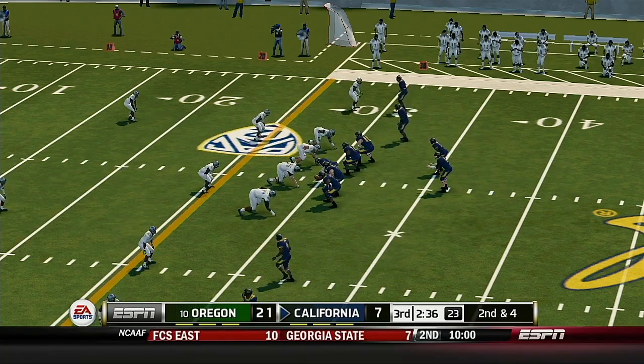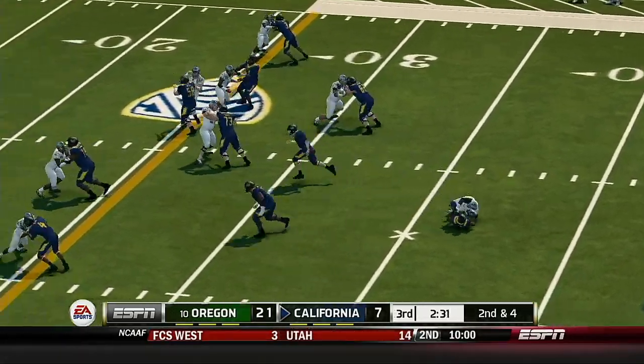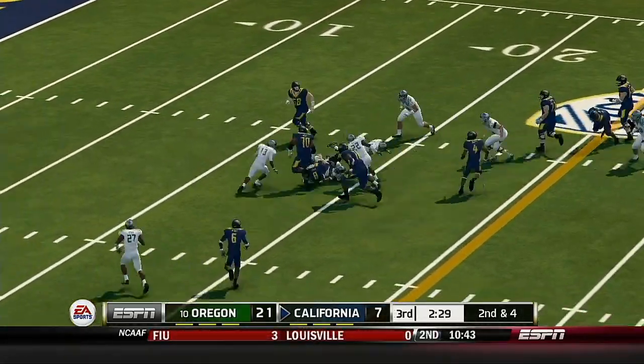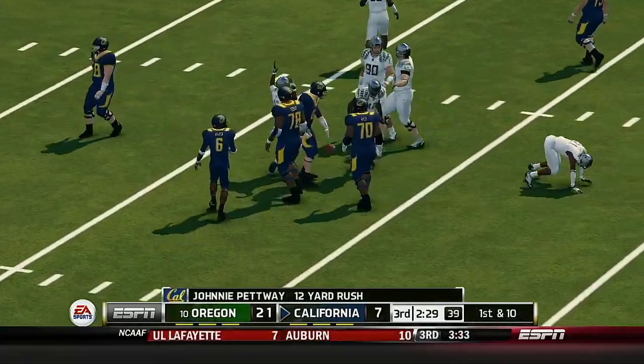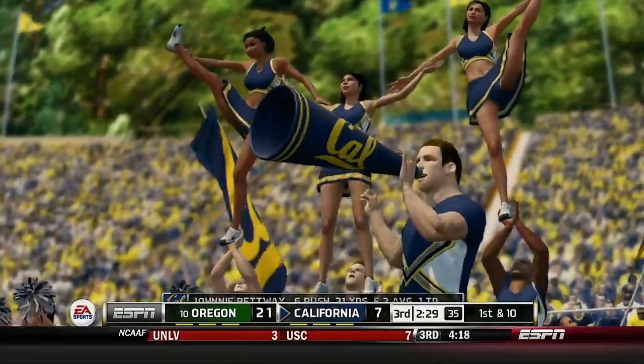Hey, alert 48. Hey, Mike, 48 right now. Let's go. He's at the 20. Brought down right around the 18-yard line. That makes it first and 10.